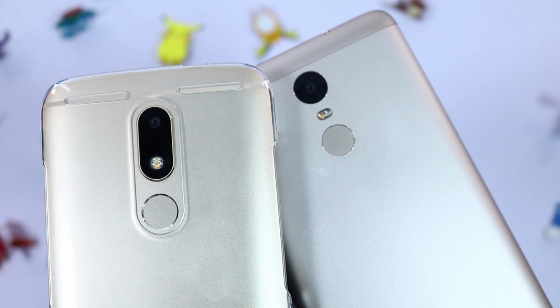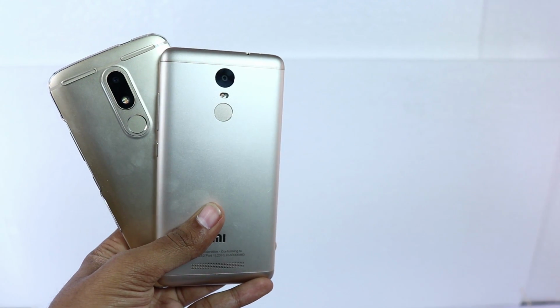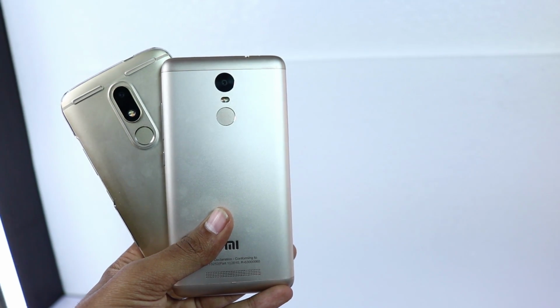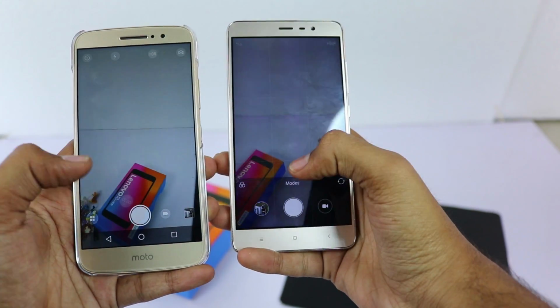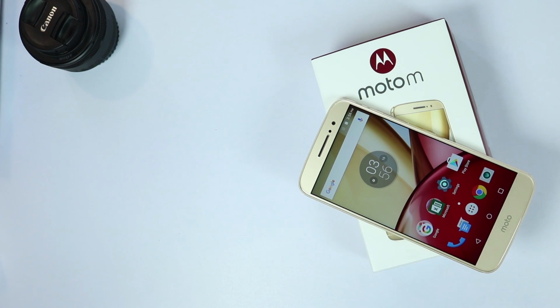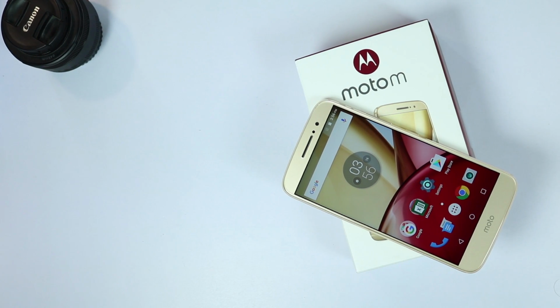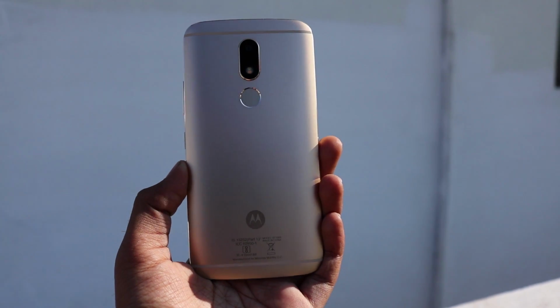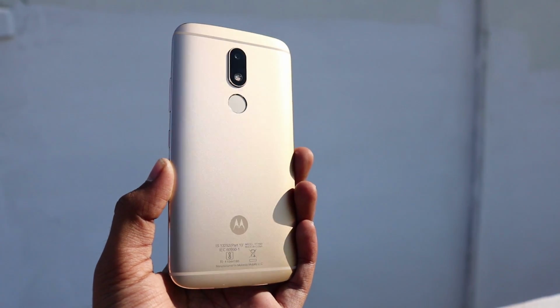Redmi feels better to hold, but it's slippery. Moto M feels slightly uncomfortable to hold because of sharp edges, but it's less slippery. Both the phones have the same weight and in-hand feel is almost the same. Moto M also comes with a 2.5D curved glass. It looks good, but not too fancy. Even that advantage is taken out with the camera bump.